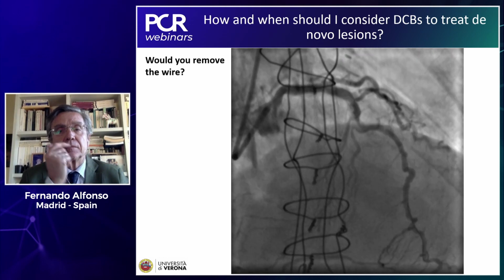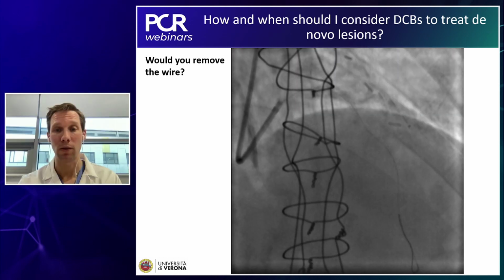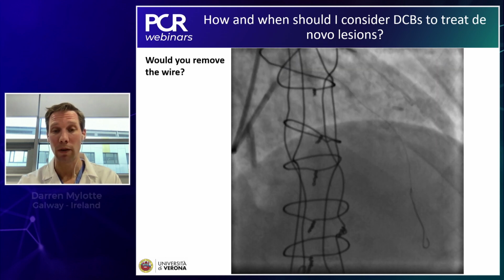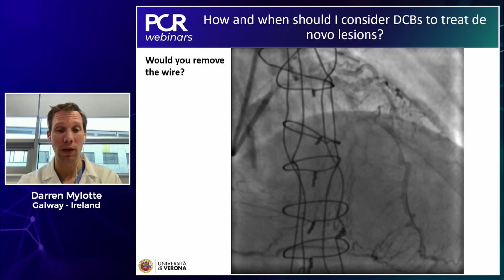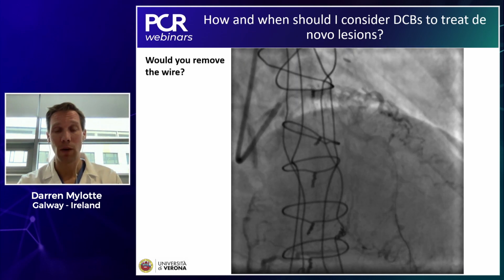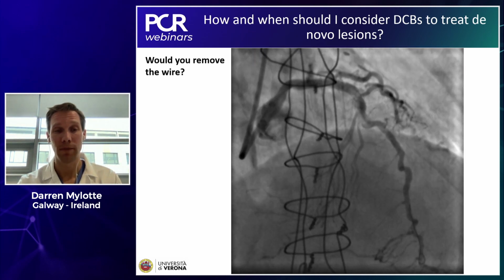Yeah, and that's a great answer. So in your center, this DCB strategy has not worked. Transition now to a stent, completely reasonable. What about in your center, Flavio? What are you guys going to do with this in Verona?